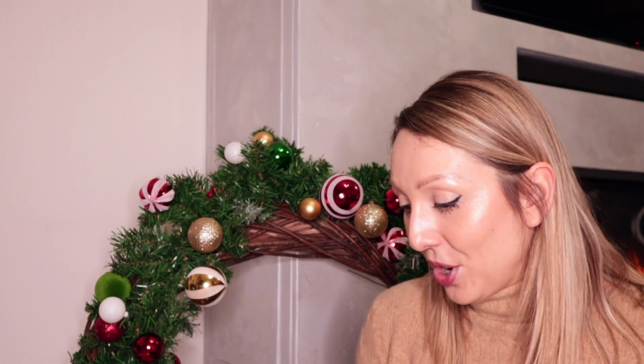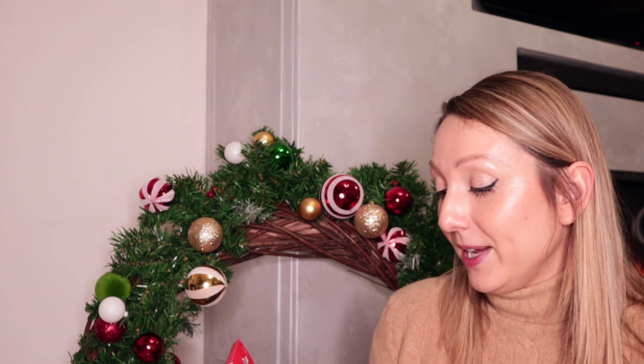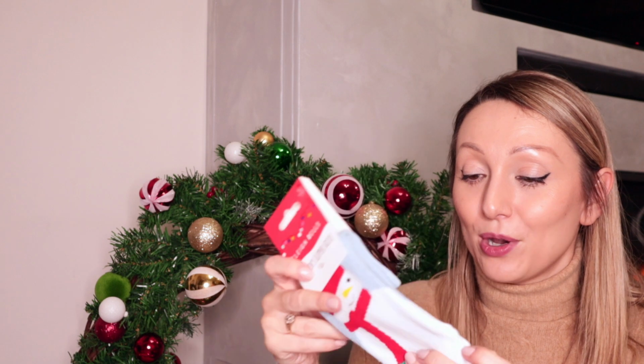So whilst I'm on Home Bargains, I'll just quickly show you the other things that I picked up in there. I picked up these children's slipper socks. These were only 99p, and they're just perfect to go in Arabella's Christmas box.